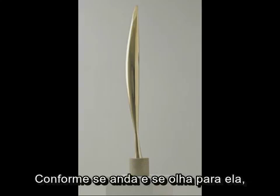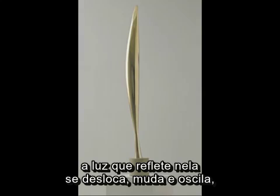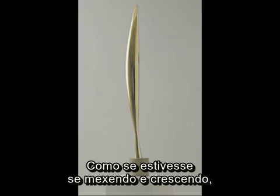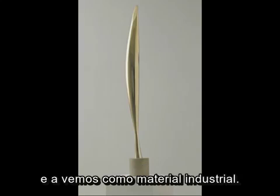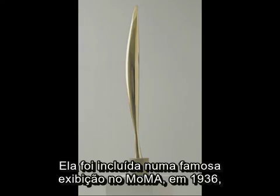As one moves around it and looks at it, the light that reflects on it shifts and changes and flickers. It does. So it does have a sense of something almost kinetic. Well, that's right, as if it were moving and soaring. But it's not a propulsion that seems mechanical, even though it is metal, and we see it almost as a kind of industrial material.